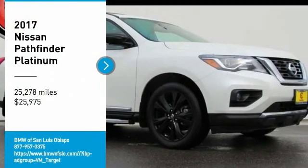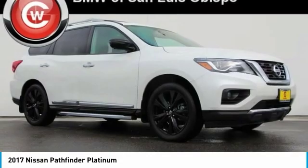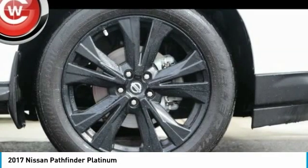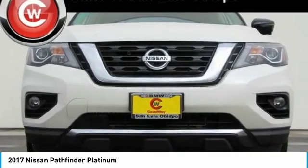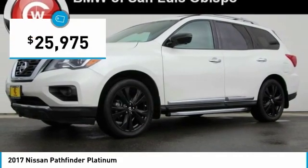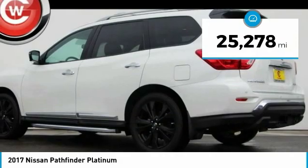Stop by and take a look at the 2017 Pathfinder. The Pathfinder has a premium interior with 3 rows of seating for up to 7 passengers, as well as versatile seating and cargo configurations. This SUV appeals to both truck lovers and car lovers and is priced below $30,000. This vehicle has less than 30,000 miles.